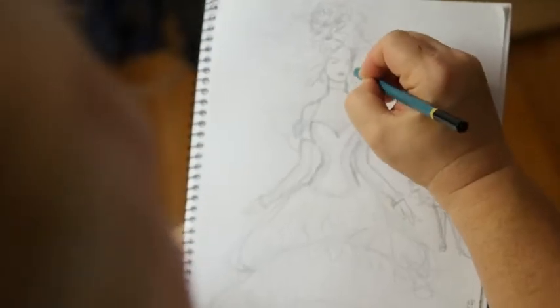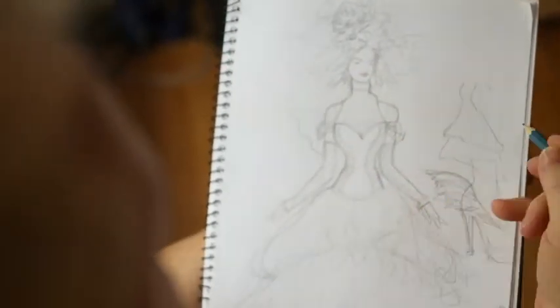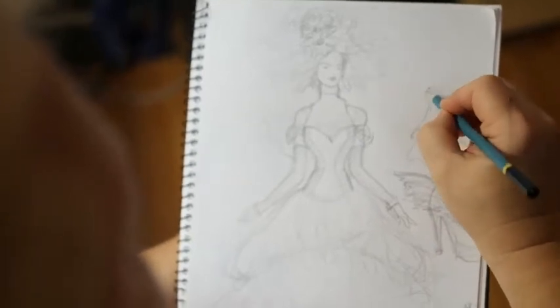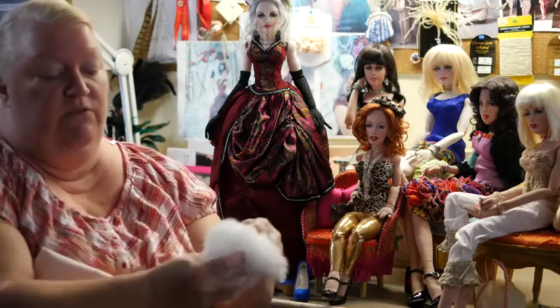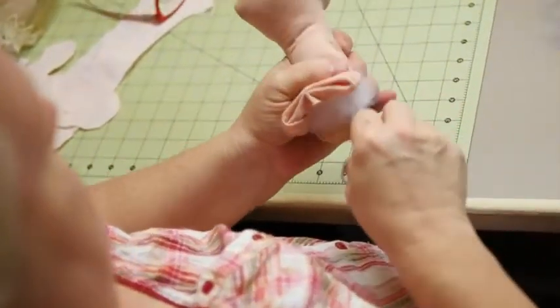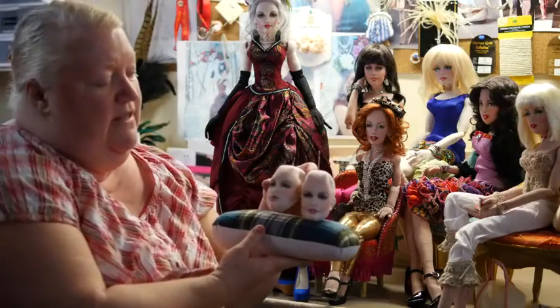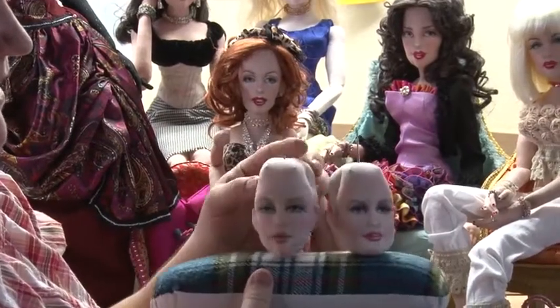When I begin a new doll concept, I'll usually start with a sketch. So I trace my pattern onto the fabric, sew it, cut it, and then I stuff it with just a regular polyfill, nothing out of the ordinary. Generally, I'll create a head first, and they will look pretty much like this.